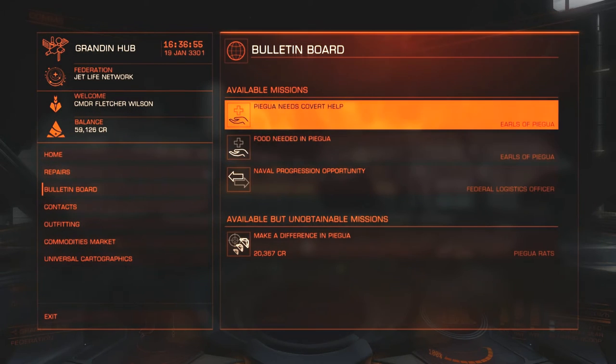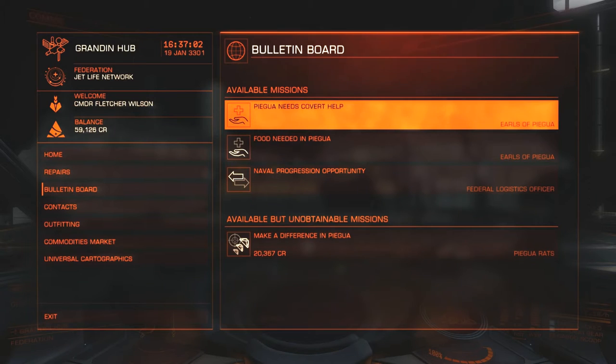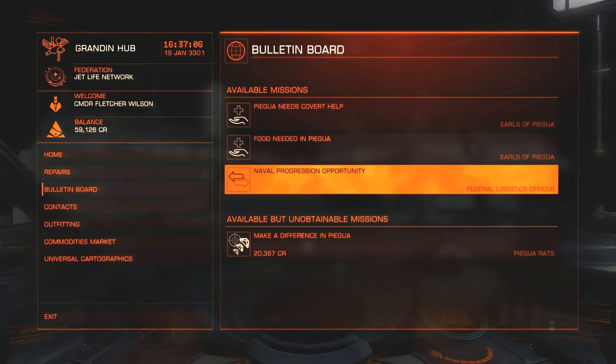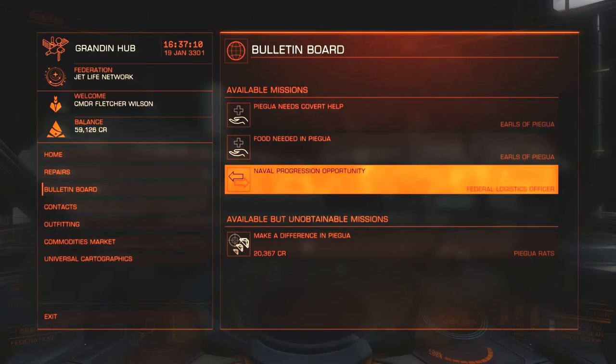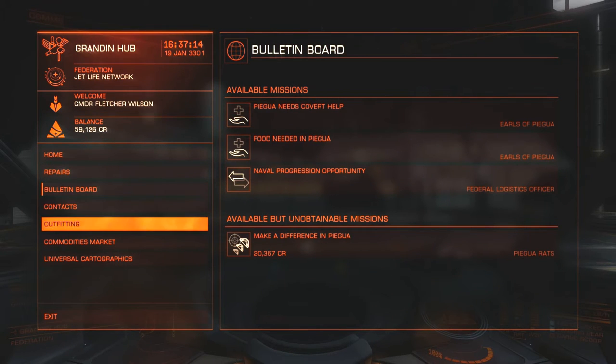Anything we can do to Aquilae? Covert help, maybe? No, you want non-lethal weapons and you're not giving me any money. Naval progression, I don't know what the good of that is. Unobtainable. Alright. No need for unobtainable things.